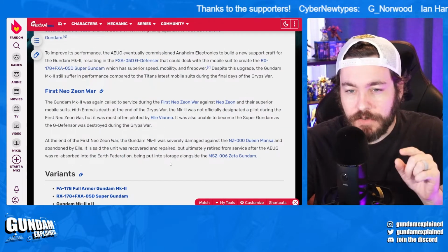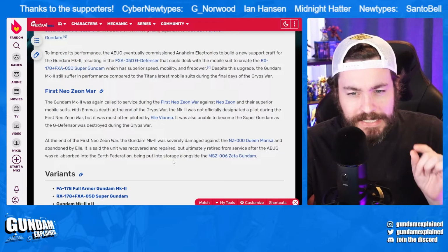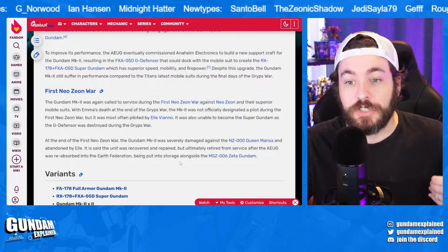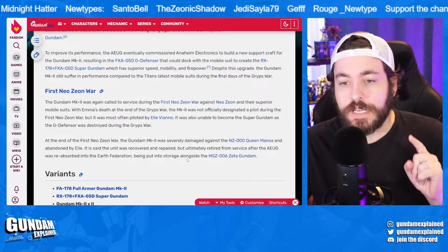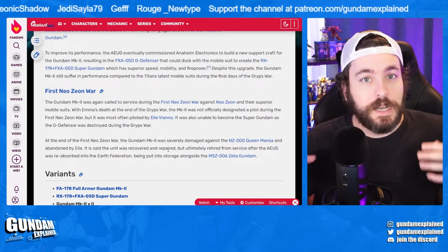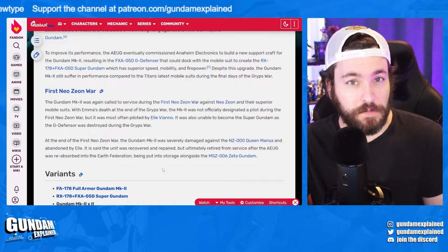So, at the end of the first Neo Zeon War, the Gundam Mark II was severely damaged against the NZ-000 Queen Mansa and abandoned by Ellie. It is said that the unit was recovered and repaired, but ultimately retired from service after the AUG was reabsorbed into the Earth Federation, being put into storage alongside the Zeta Gundam. So, this last one we know of was actually just put into storage, right? Now, there are some interpretations of there being 4 because of some official artwork that's been released, and it showed a 4th Mark II. But as far as we can account for, there are the 3 here.